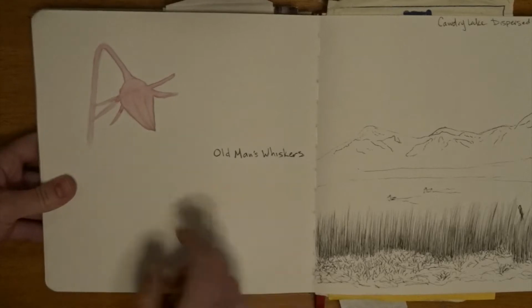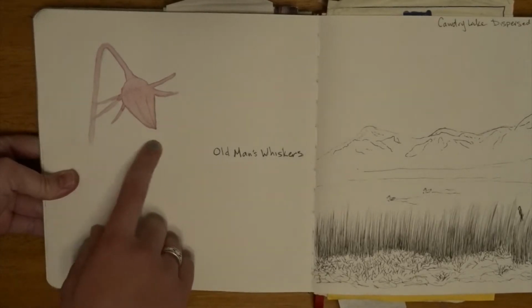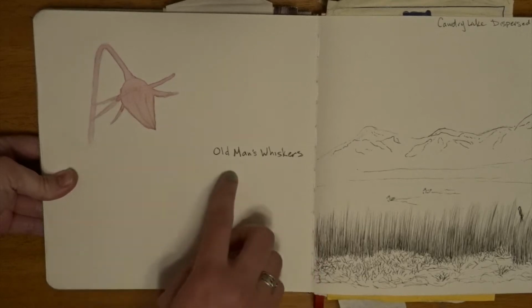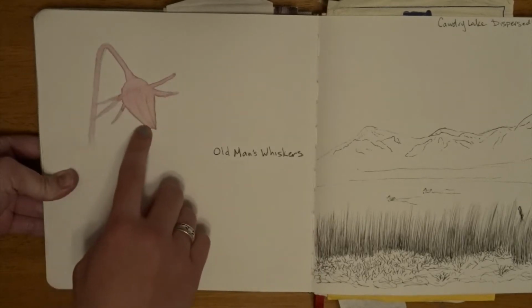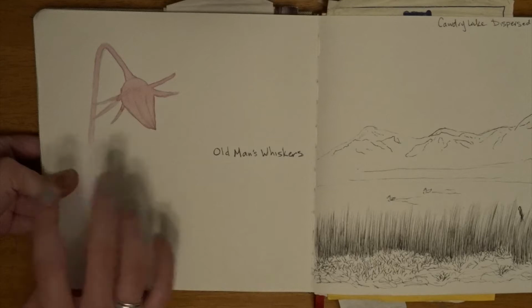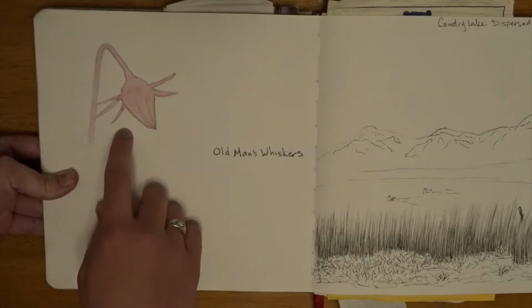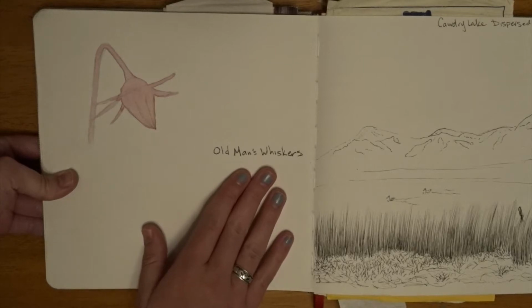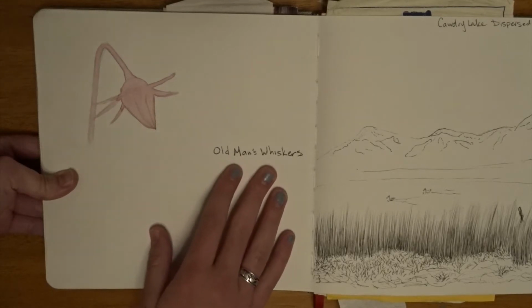Here I did a little sketch of my favorite herb on the trip that we found. It's a wildflower herb. Old man's whiskers is its colloquial name. And it was the wildest thing I've ever seen, just randomly in the woods. I have no idea the etymology of the name, but I think that would be a really fun story to find out.